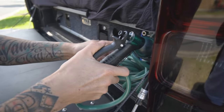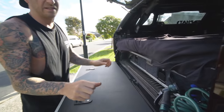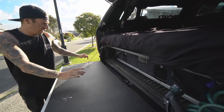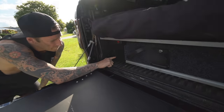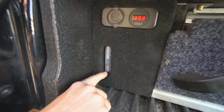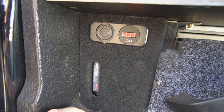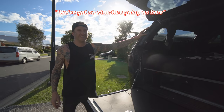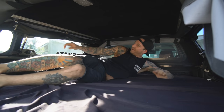It comes with the pump, all the hoses and fittings. They're just push connect fittings. It's a really good kit. It's like $300. Over here, we have Redarc. As you can see, the solar is charging. Oh, we haven't even got to the roof yet. Oh God, yeah. We've got no structure going on here. It's great, it's comfy, we've got curtains.